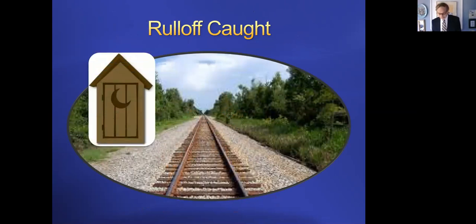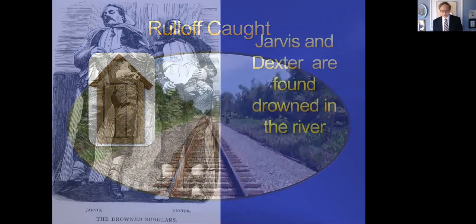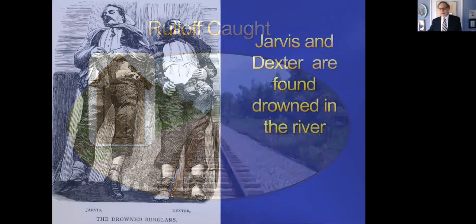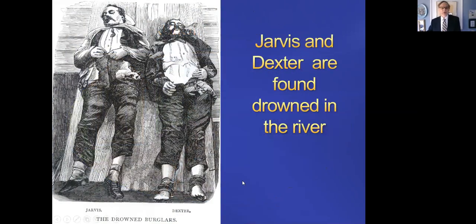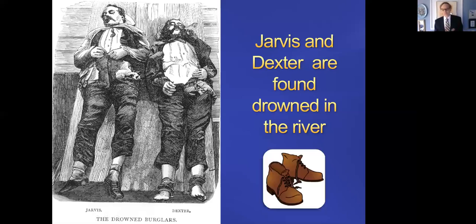And that's where they arrested him. The other two men they found drowned in a river in very peculiar circumstances. And on the river's edge where they were drowned, they found a pair of boots. And the boots did not belong to either of these men. As a matter of fact, both men were found wearing their shoes when they were drowned, which was quite odd. But they did have Ruloff, and then the trial began.